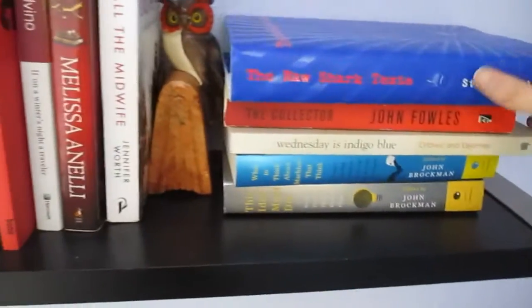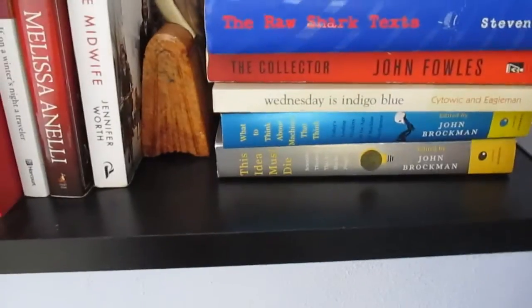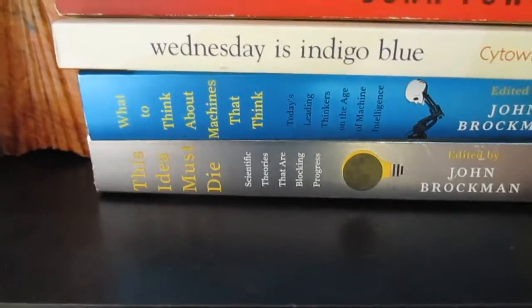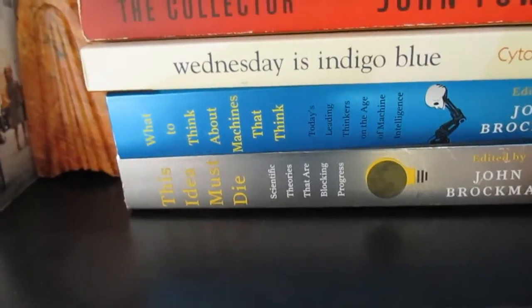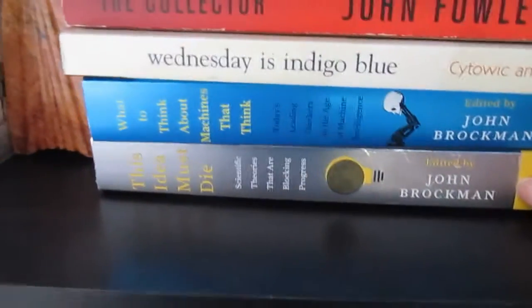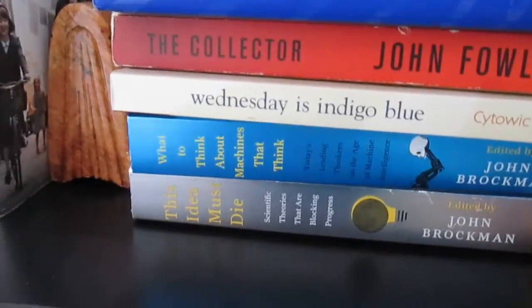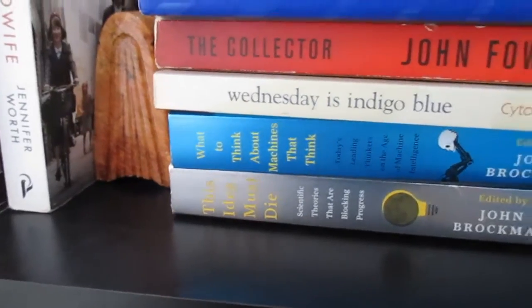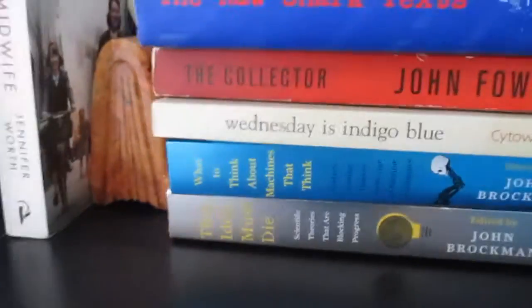And then over here we have the Rorschach texts because I just needed to put it somewhere. And then The Collector, Wednesday's Indigo Blue, and these two at the bottom are really cool: What to Think About Machines That Think and This Idea Must Die, edited by John Brockman. He basically recruits intellectuals in their field and asks them to write really short, accessible pieces about either theories that are misconstrued in the media or AI.